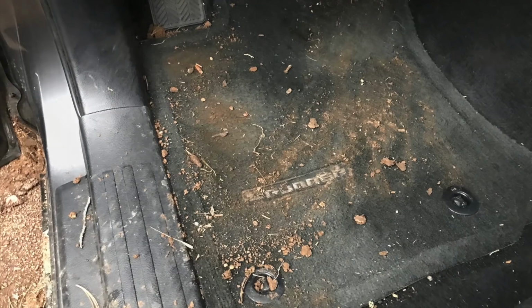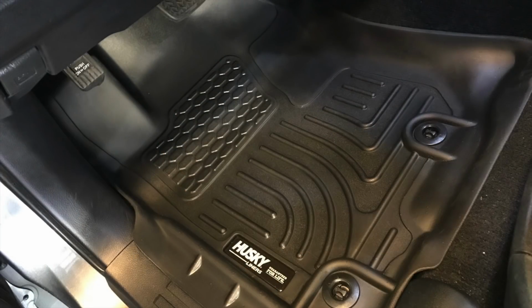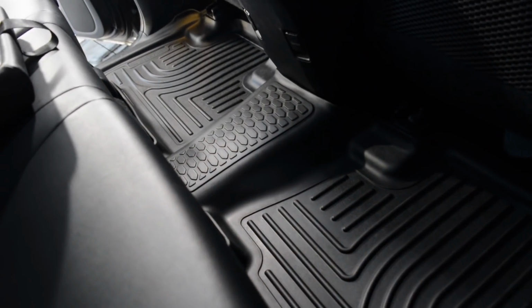After my last off-roading trip, I decided to go ahead and get the all-weather Husky floor mats. It's a great improvement and they're easier to clean.